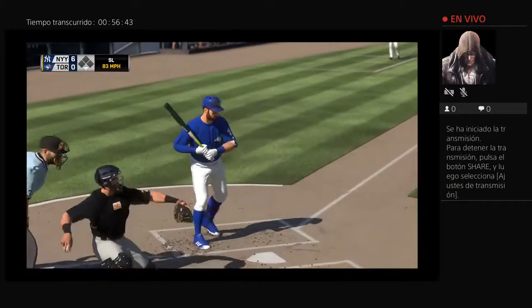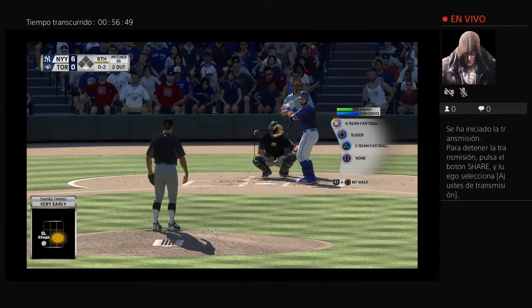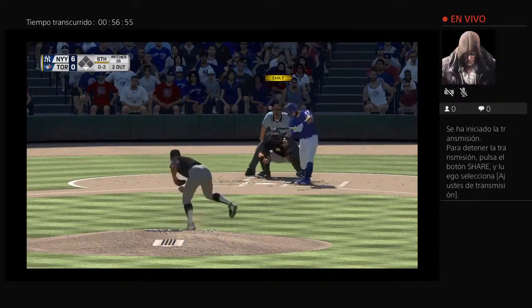Waved at and missed, and he's behind 0-2. He's falling behind right now after that swing right there. Now he's 0-2. And 0-2, choke up a little bit and try to put the ball in play. You just got to be in battle mode right now. 2 quick strikes, and now the 0-2.